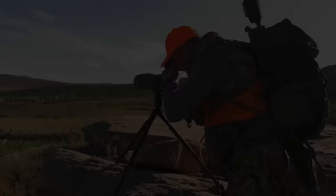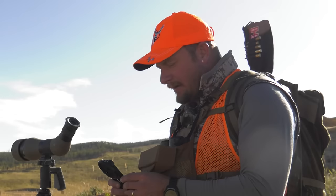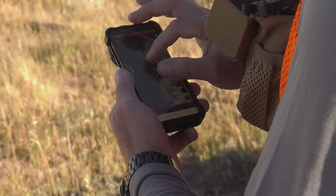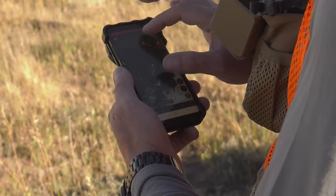So one of the things that we use as a tool is Onyx Maps. Now, I'm looking for a specific buck, and what I've done is pinpointed the places that I saw him. I've seen him bed down a couple different places, and I've seen him, but I just couldn't get stalked on him for whatever reason. The wind was blowing. One time I was going to lose light, so there's no point in stalking. Just tons of different reasons.